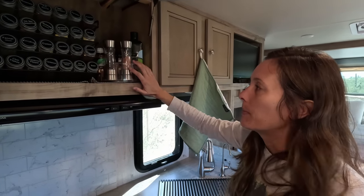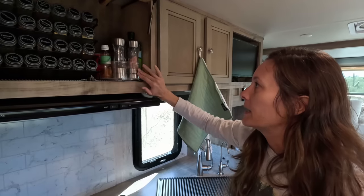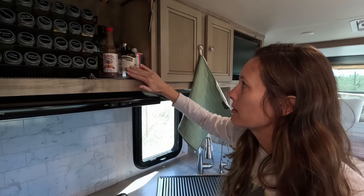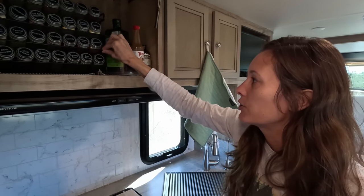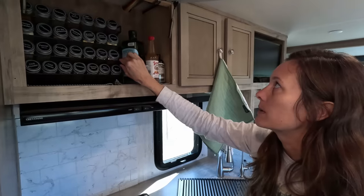So I thought it would be better to have more storage and it has worked out great. All the spices and oils, I've got some coffee back there, pretty much stay up here. Haven't had an issue with this thing moving. It's pretty heavy with seasoning.